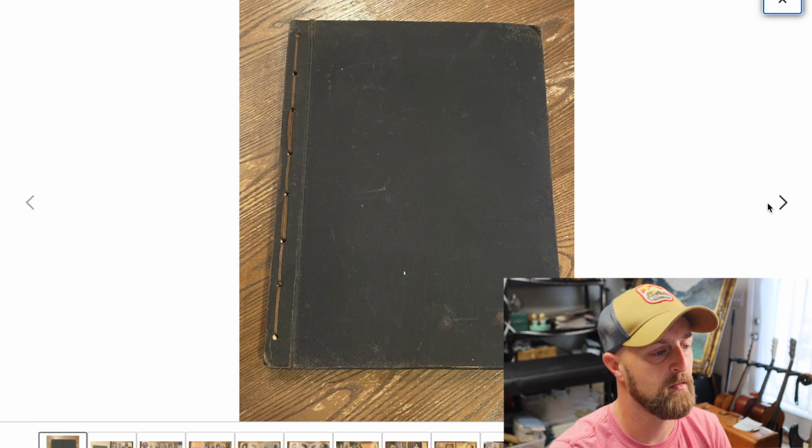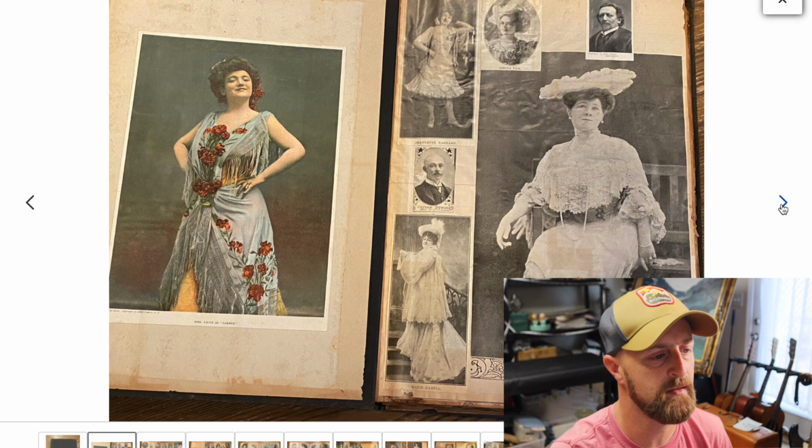Scrapbooks are really cool. I don't know if you've ever seen these.